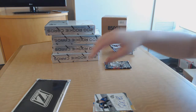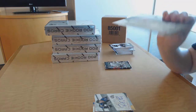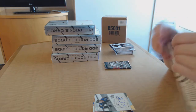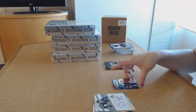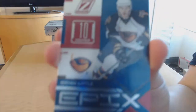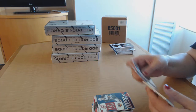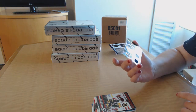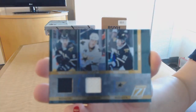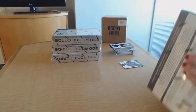Rip card time. We've got an Epics of Brian Little for the Winnipeg Jets. Oh, there was a pack still. Which has a Gifted Grinders of Lucic for the Boston Bruins and a Mosaics dual jersey of Trevor Daley, Jamie Benn, and Brad Richards for the Dallas Stars. Alrighty. Halfway there.